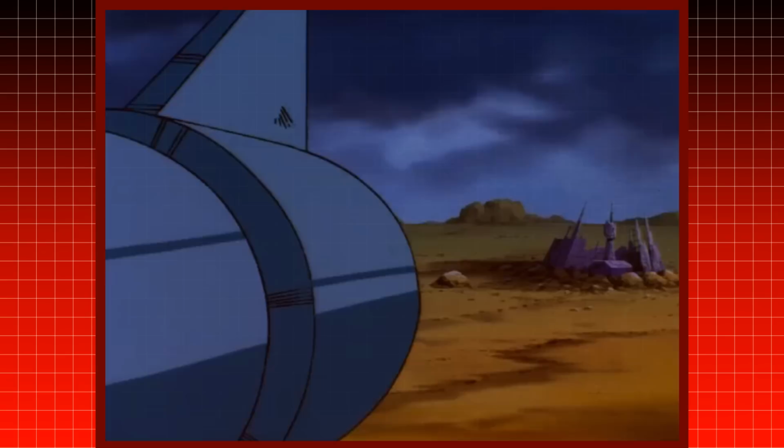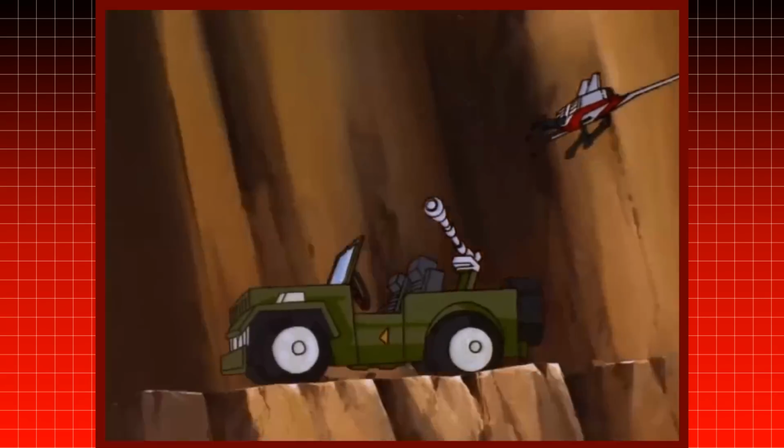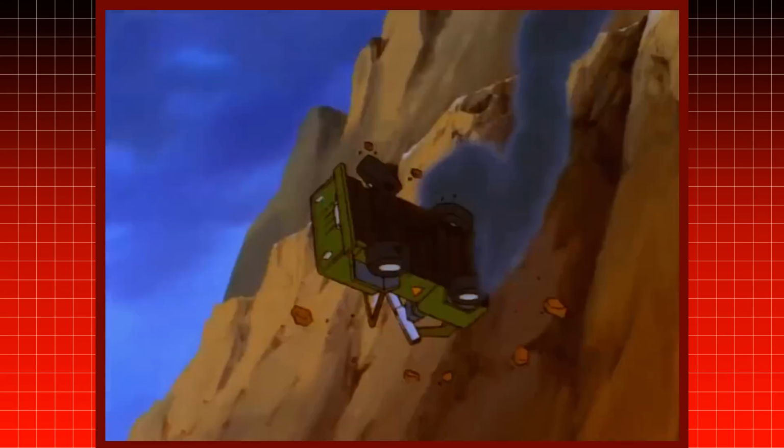Unfortunately, Cliffjumper's eagerness to fire on the Decepticons saw Hound get blasted off a cliff by Laserbeak.